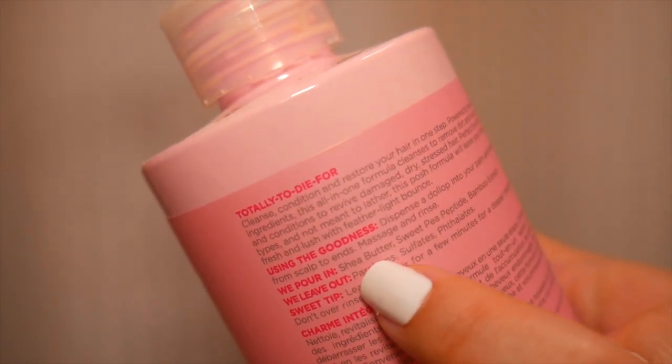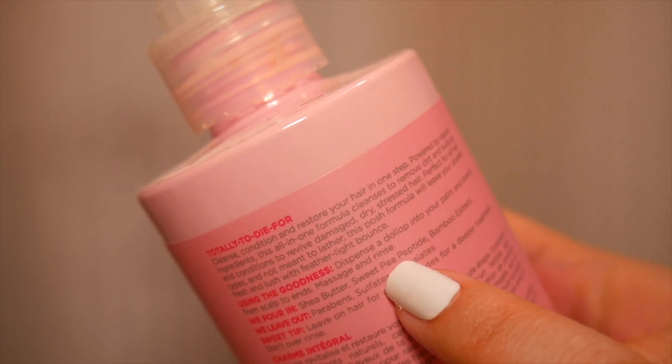You guys know what I mean? But this has shea butter, sweet pea peptide, bamboo extract. You have to leave it on your hair for a few minutes for a deeper treatment. Don't over rinse. Cleanse, condition, and restore your hair in one step. I don't know. What do you guys think?